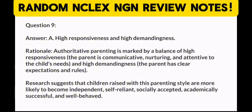Rationale: authoritative parenting is marked by a balance of high responsiveness, the parent is communicative, nurturing, and attentive to the child's needs, and high demandingness, the parent has clear expectations and rules. Research suggests that children raised with this parenting style are more likely to become independent, self-reliant, socially accepted, academically successful, and well-behaved.